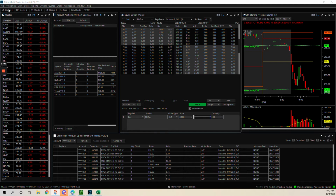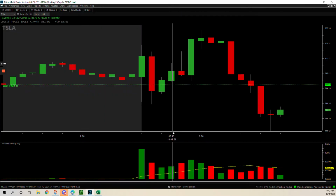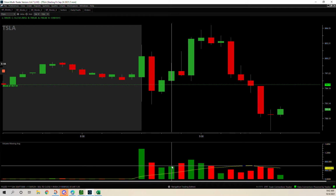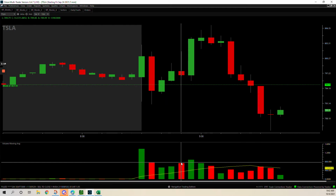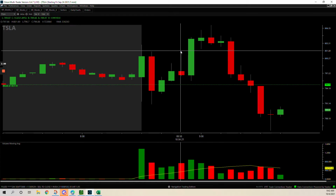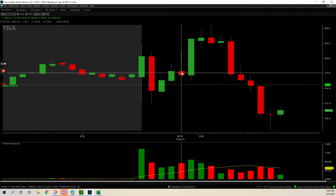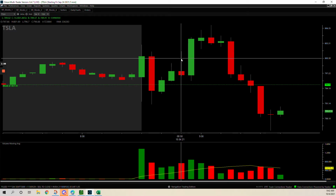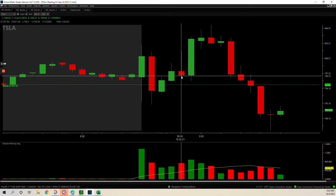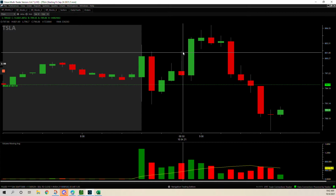So let's take the mighty 90s first. Tesla. So in Tesla, I got this mighty 90. I saw this bar was higher than this one, and then I was watching it. This bar was higher than this one, and even though it was red, it was still pushing up. It was green most of the time. Now keep in mind these are 5-minute increments. So most of that 5 minutes it was green. At the very end, it kind of popped here and it showed up red, but I still took that as a green bar, as a push up.